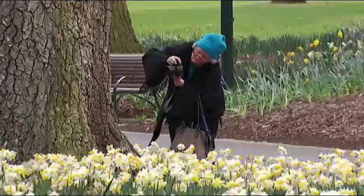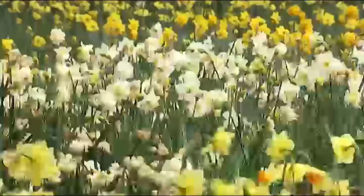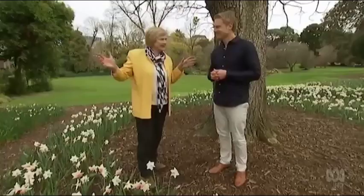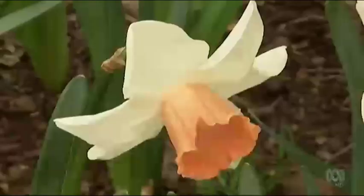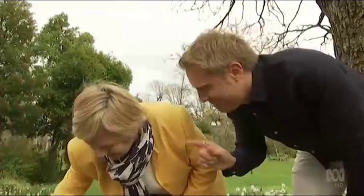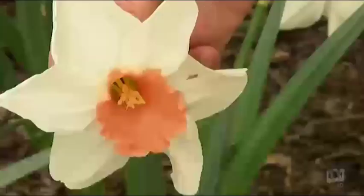You've got a whole series of daffodils here that represent the early and the mid and the late flowering. Just a fantastic array of colour. And this is one that I really do like. That's called Accent, Narcissus Accent. It's pretty, isn't it, with the corolla that's pink. Really beautiful. Yeah, it's lovely. I think, Jane, my 21-month-old would think a little fairy lived in there. Yes, it's perfect.